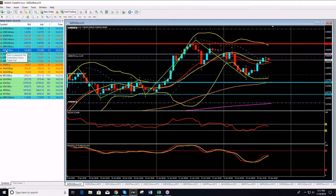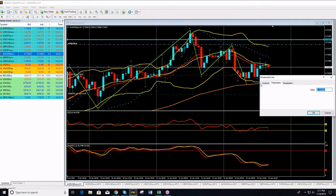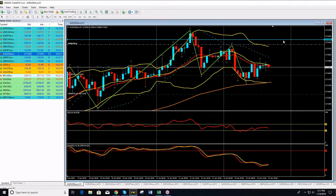Pound dollar, we closed our positions. Euro yen, we have done it. Let's go to Aussie dollar. Again, Aussie dollar is very interesting. For Aussie dollar, we have long positions, and I will explain straight away why I have long positions. Now, going back to the 1 hour chart, let's start with support levels first.